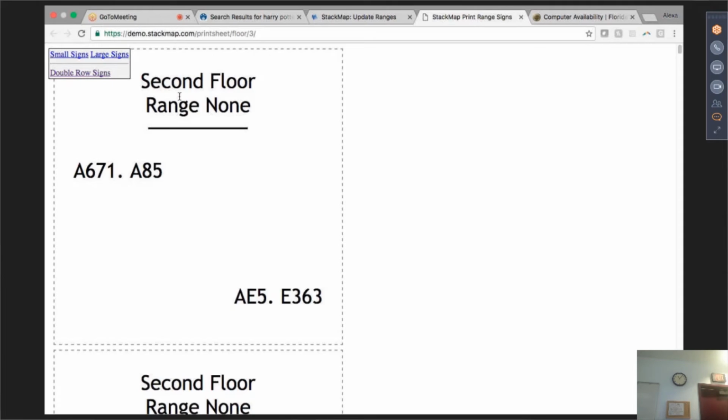You'll never have this problem with this because each time you do the floor, you can just print the entire floor. We can customize these, so we can make them the colors that you like at your library, whatever matches your style guide, match the font. We can also throw in a logo, whatever you would like on there. And then we can adjust these to fit side cap frames if you have them.